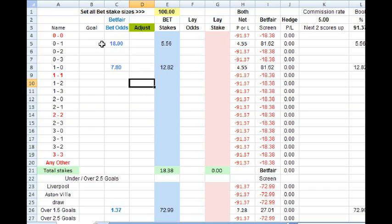Now here I've got some odds in for 0-1, 1-0 and over 1.5 goals. So if we were to place those three bets, we would bet on everything apart from the score of 0-0. So these two bets here are the two scores that are under 1.5 goals, and the rest of the scores are covered by that bet on over 1.5 goals. These are the odds from a Liverpool Aston Villa game in early December.